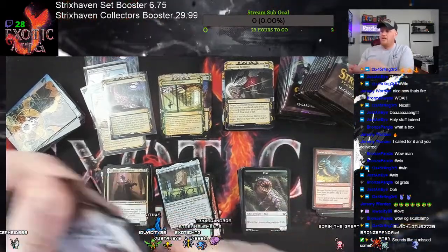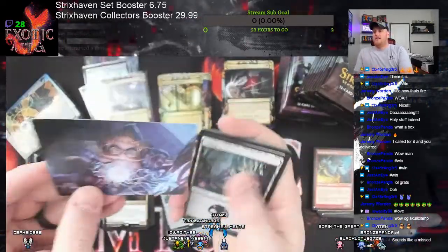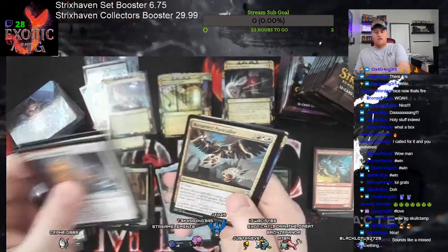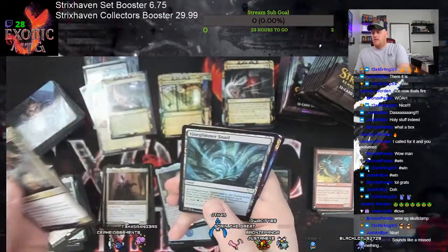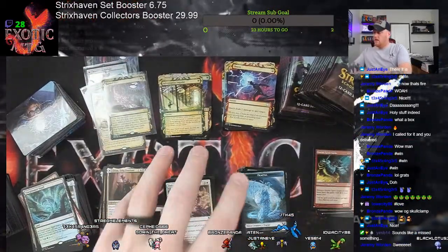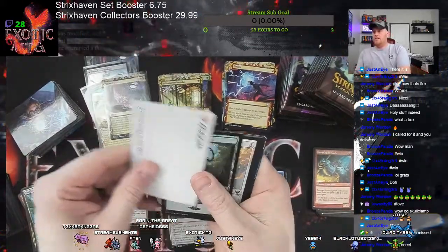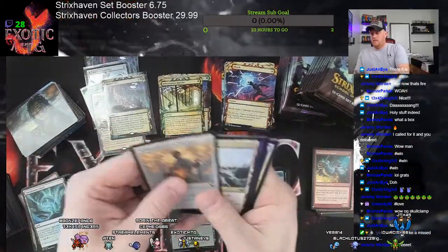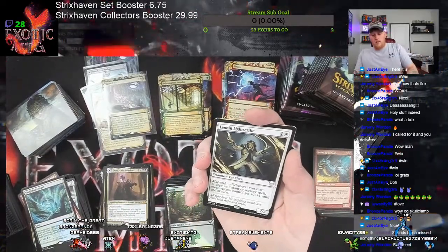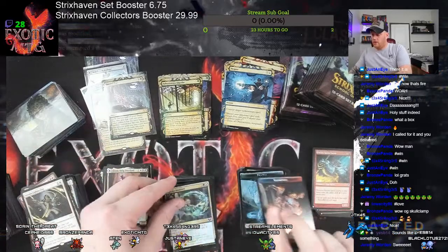Alright, here we go. We got a foil Tainted Pact. Snarl, there's a dollar. Shock. Foil Defend the Campus. Alright, let's get an early hit. Early hit. Early hit. The Lightscribe, the Negate, Eureka Moment, Foil.